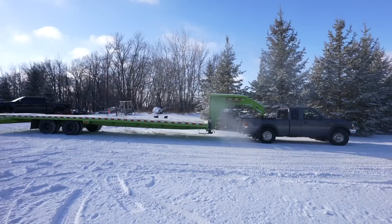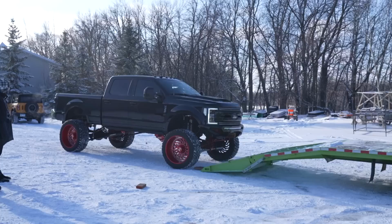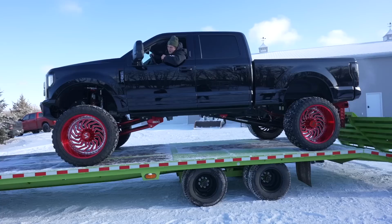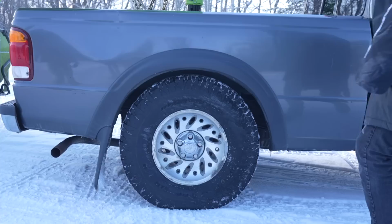It's actually working pretty well. Now this looks proper. This is a towing rig. Literally my leaf springs are going like this.